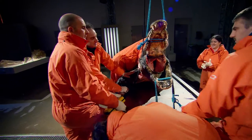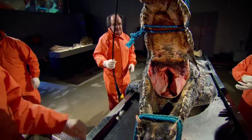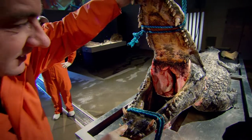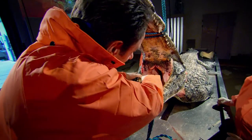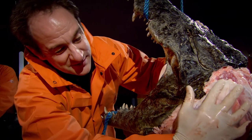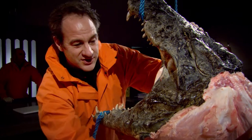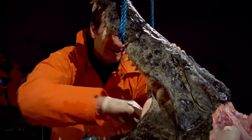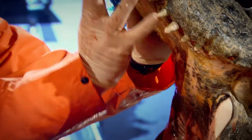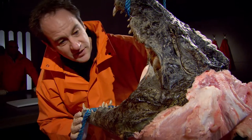Hold it. Too much more. That's about it, yeah. Cool. Well, that's great. That's absolutely great. This provides a great demonstration of how this posterior pterygoid comes off the back of the skull here and comes down around the jaw and then comes up through here. And basically pulls down on this part of the skull, helping to bring these jaws together. Pretty impressive.